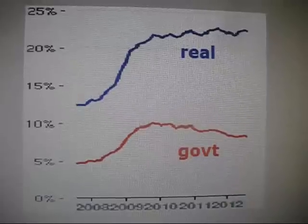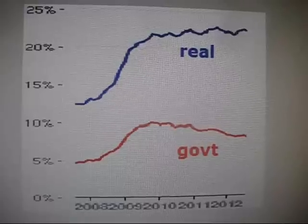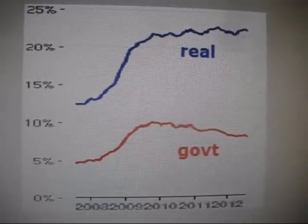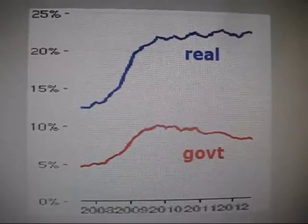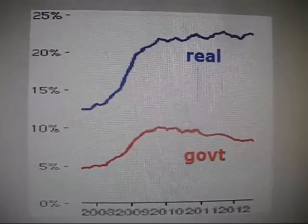Not to mention the fact that the real statistics show that unemployment is increasing, and the government statistics show that unemployment is decreasing, of course, because Obama must prove that he's doing a good job so he can be reelected or whatever, reselected. As far as I'm concerned, he's already been reselected long ago.